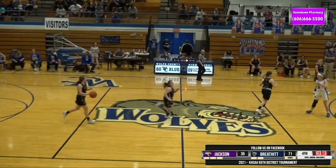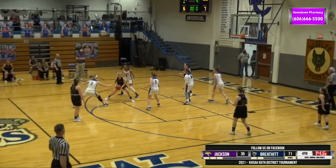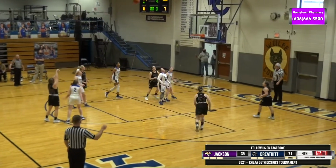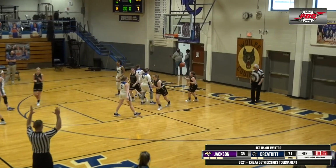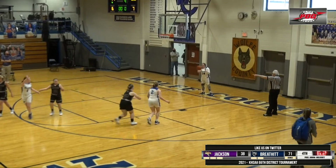Under 20 seconds here now as the Breathitt County Lady Cats will move on to face the Wolfe County Lady Wolves in the 55th District Final on Wednesday night. Nice three-point basket by Adeline Turner with less than 10 seconds to go.